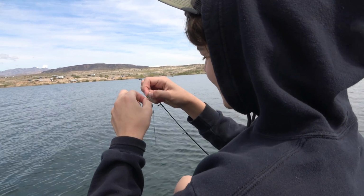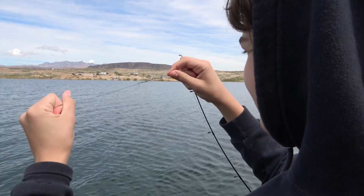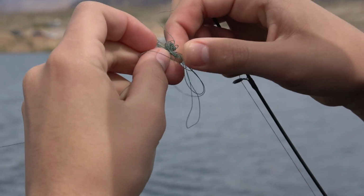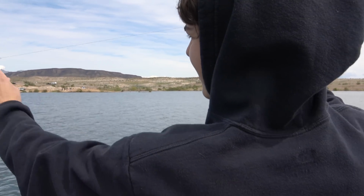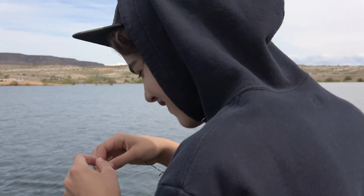I don't even know, to be honest. Juju was over here trolling, and look at his line when he reeled it in. Honestly, from just trolling straight behind the boat. I might be able to undo it though, to be honest. Just don't pull it too hard. You know, oh, you got it out? Oh, no, it's just a small little spot.